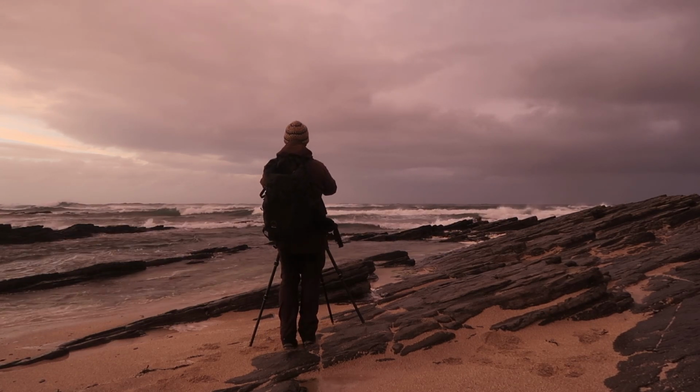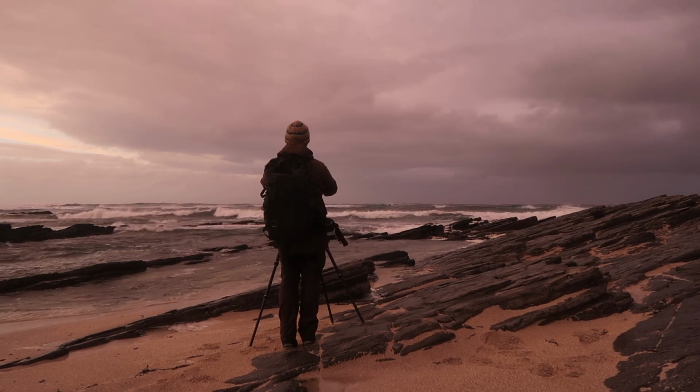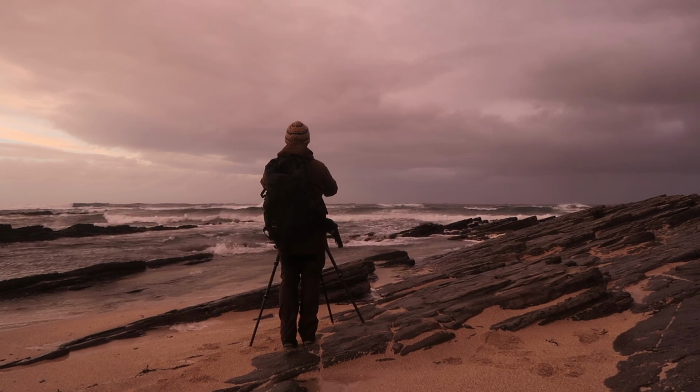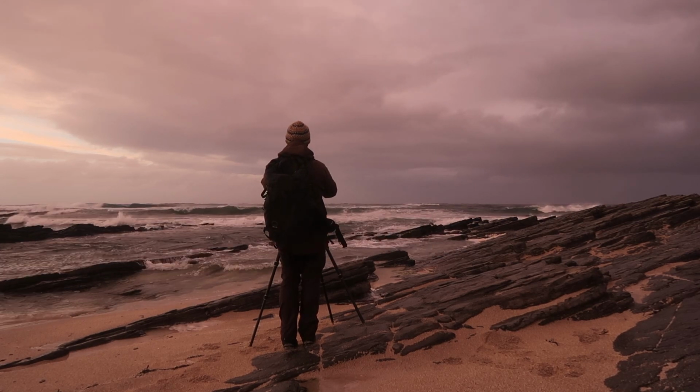Sky looks amazing, sort of lovely glow that I was talking about. It's almost sinister looking.